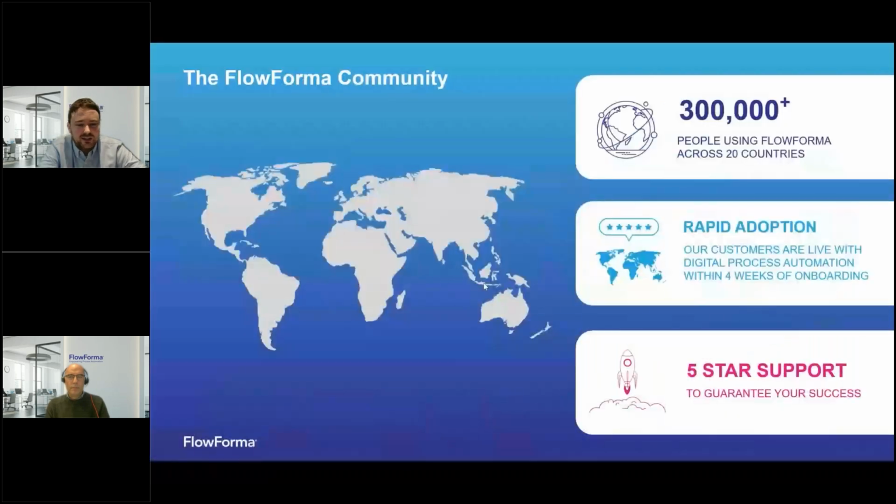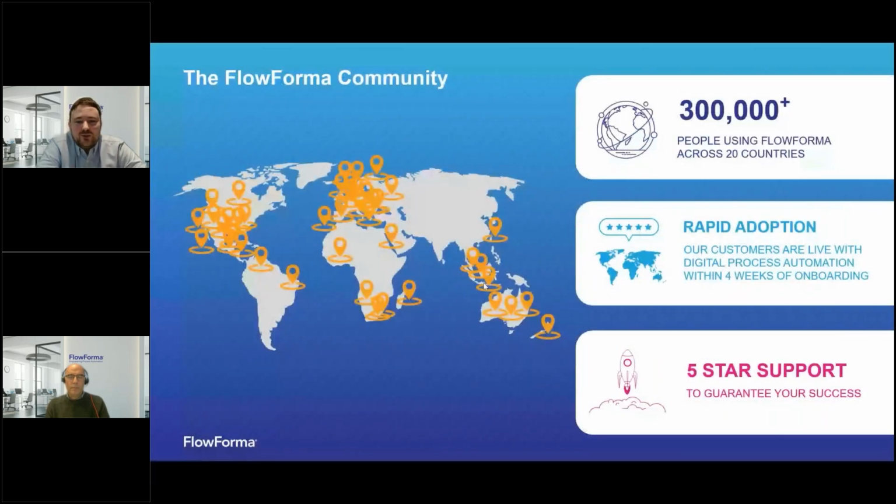Talk a bit about our global community then. With over 300,000 users worldwide, FlowForma is a market leader in digital process automation. And our focus is to ensure that customers quickly see value from the platform. We aim to get them up and running in literally no time at all. Their first process is live really fast, with the goal of delivering real measurable results within the first 6 weeks of deployment. We encourage our customers to use FlowForma across the entire organization.